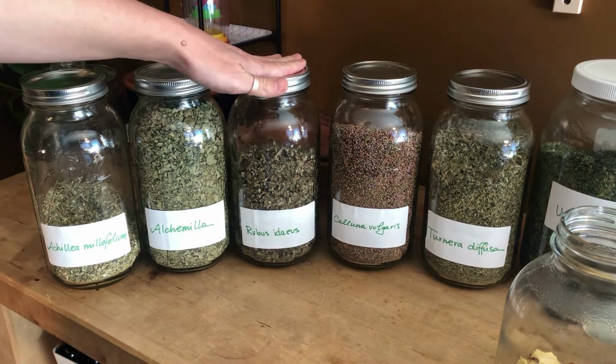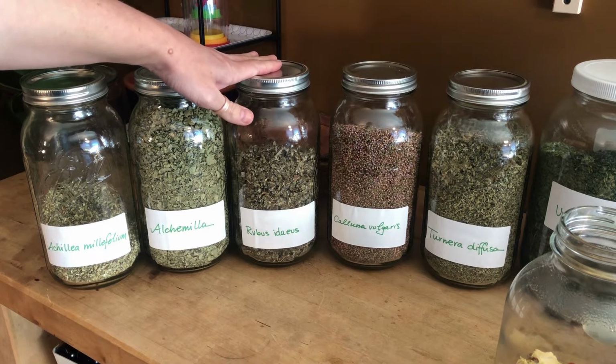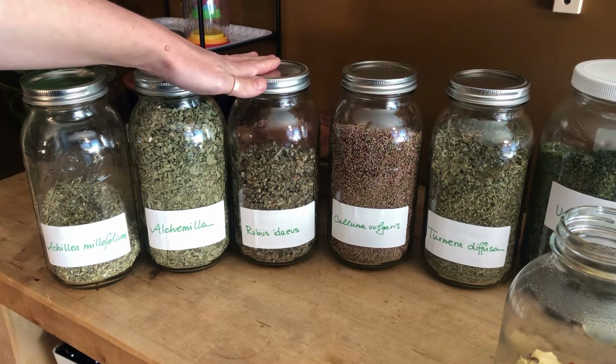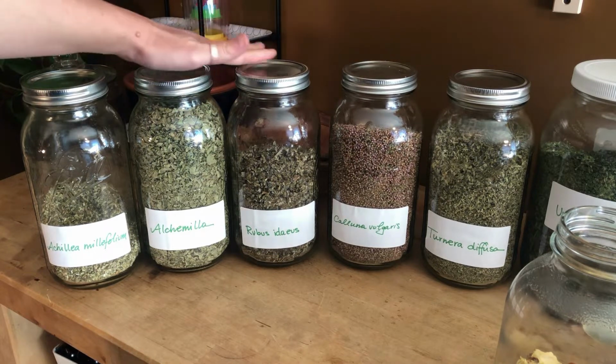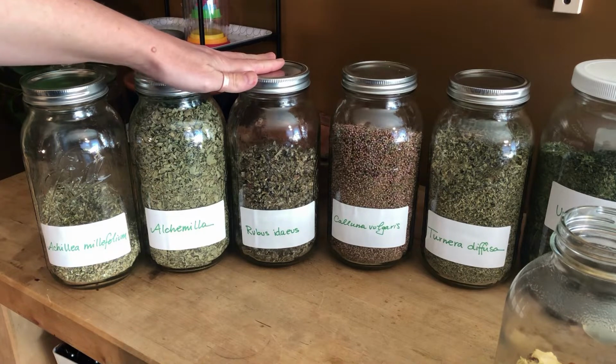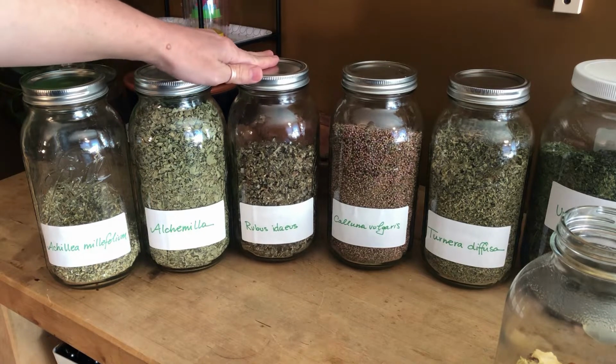Raspberry leaf here is one that you may be very familiar with for uterine health. And again, it is astringent. All of these are astringent to help tone up the walls of the uterus, again, especially when there's sluggishness.